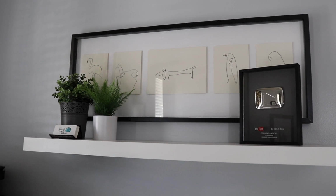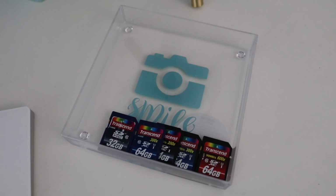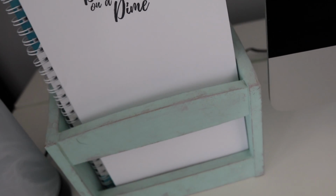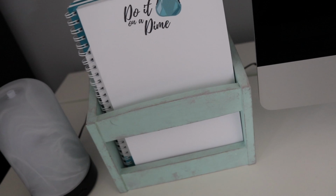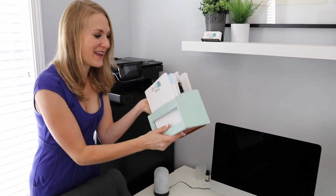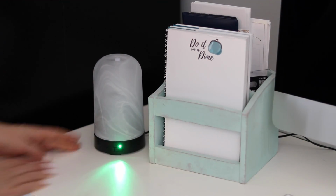I got all of the decor from Ikea or on clearance, all of the organizing bins from the Dollar Tree, and I couldn't find an inexpensive paper organizer for my notepads that I liked. So I just went to the thrift store. That's the color it used to be, and I just painted it this really cute teal color. So this cost me about $1.